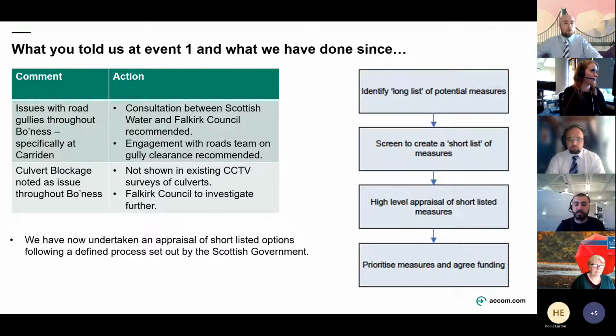And then the other main outcome was to do with culvert blockage throughout Bo'ness. So again, we checked the data we had for existing CCTV surveys and culverts, and we couldn't see any of the blockages here, although some of these CCTV surveys were of some age. So again, we've recommended that Falkirk Council further investigate these issues.